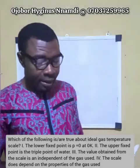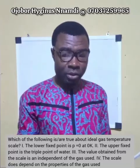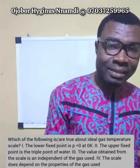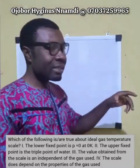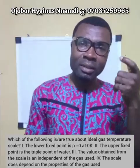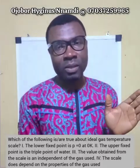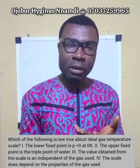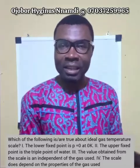Okay, III says that the value obtained from the scale is independent of the gas used. Yes, in absolute temperature, absolute gas or ideal gas situation, the type of gas used is irrelevant, because in ideal situation, that gas is obeying ideal gas law, and the type of gas is not necessary. It does not determine how the gas will react to temperature change, maximum and minimum points of that gas because it is ideal gas. So the type of gas is not necessary.